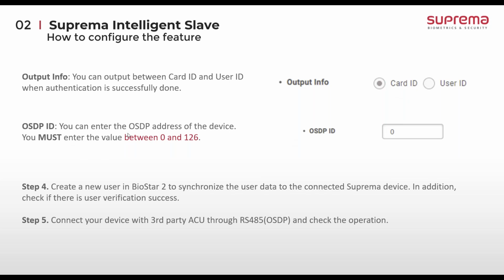And this is also very important because when you are working with CoreStation, you don't need to specify any of this. And why? Because the implementation that Suprema has for OSDP is a very smart configuration, such that you do not need to configure a specific OSDP ID, but the Suprema device broadcasts a smart one based on its specific and unique device ID. But in this case, you have to specify one. Then once you do that, between 0 and 126, you can have direct communication with the access control unit from other manufacturers.